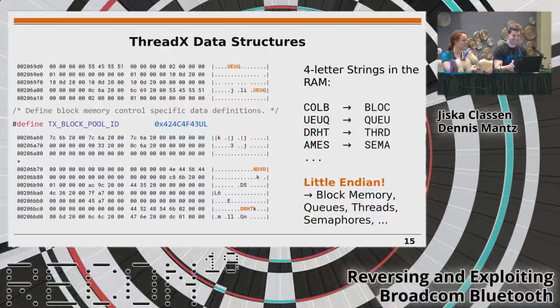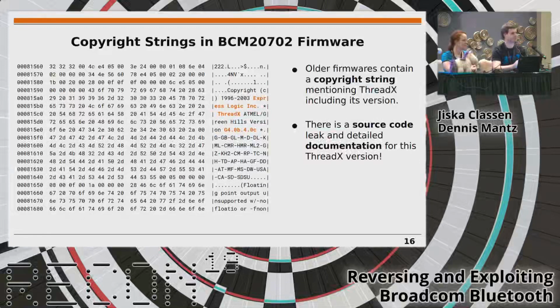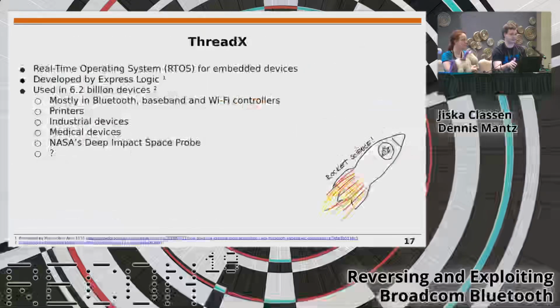How I actually found out about this is I dumped the firmware of those little USB dongles you can find, which also contain old Broadcom chips. And in the older firmware, there are actually more copyright strings left. In this firmware, there was a copyright string of Express Logic, which is the company behind ThreadX. And so I found out about this real-time OS, which is actually quite popular. So you might have also come across devices which contain this real-time OS.